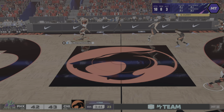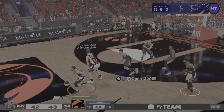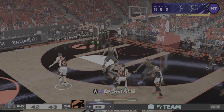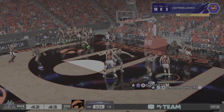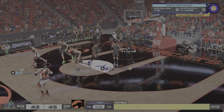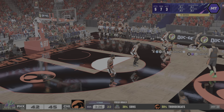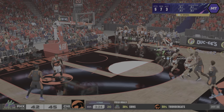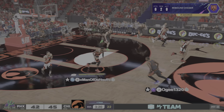Into the Here's Curry. Phoenix. Number 40. Sean Carroll. Pass to Yao. Back to Curry. Picked by Yao. Curry attacking. Yes, that goes in. 12 points for Stephen Curry. As a defender, it's got to be a futile feeling when Curry's in the zone like this.